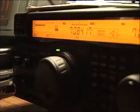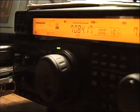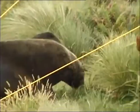November Zulu Whiskey 59 JF1 QSL Zulu Lima 9 Charlie India.